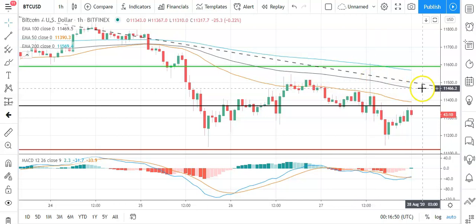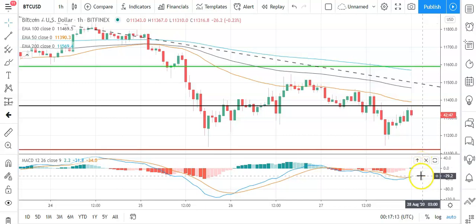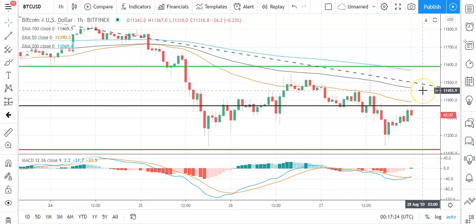Failure to move through the pivot would bring the first major support level sitting at 11,122 into play. Barring another crypto sell-off, Bitcoin should avoid sub-11s and the second major support level sitting at 10,902. Looking at the MACD, we're seeing a bullish crossover there and a bullish histogram formation, suggestive of a possible move through that pivot level. Looking at the EMAs, however, nothing conclusive.